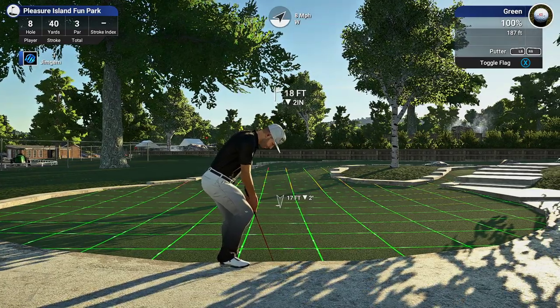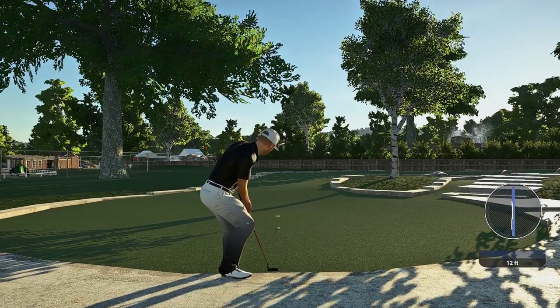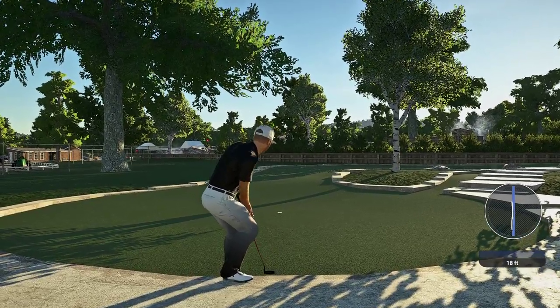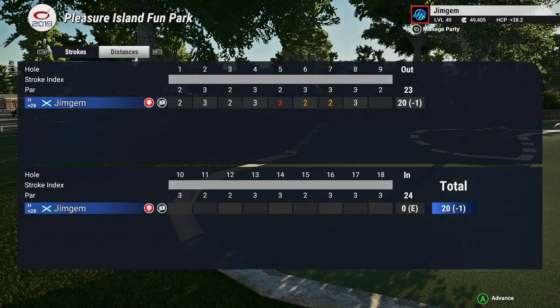Okay, right. Oh, that looks pacey. Nope, that's in. Nice. Save the par. Okay, hole 9.